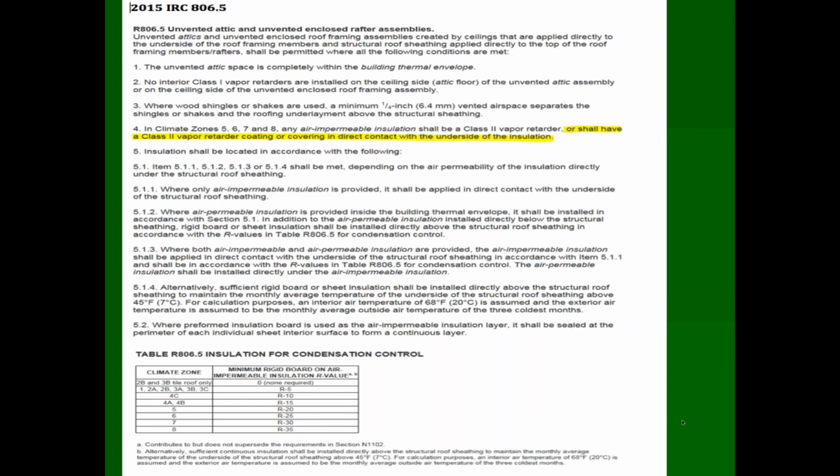But what if you're using open-cell foam? Well, in those climate zones, because open-cell foam is vapor open, it allows moisture vapor to pass through it, you would have to cover that with some type of Class 2 vapor retarder coating or covering in direct contact with the underside of the insulation. So check your local codes on that. But in general, non-vented attics can make a lot of sense.